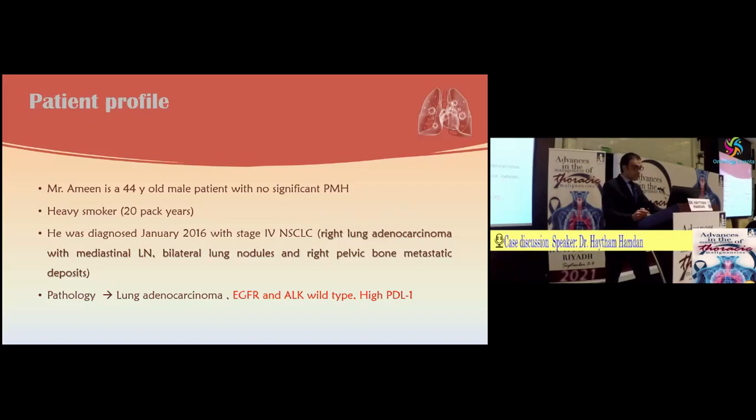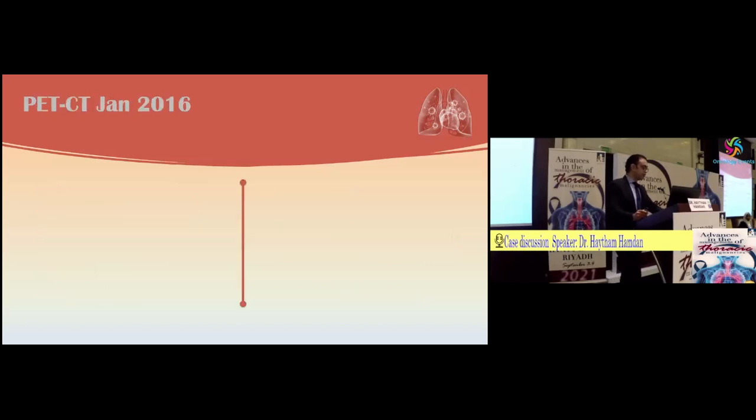It was a right upper lobe adenocarcinoma of the lung, with mediastinal lymph node involvement, bilateral lung nodules, and metastatic deposits in the right pelvic bone and right femur as well. The molecular profile showed EGFR and ALK wild type with high PD-L1.